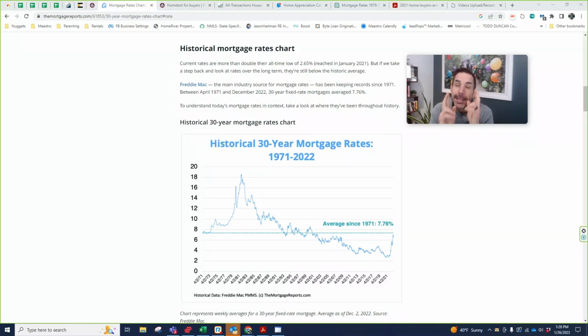Wanted to send you some data about the housing market with interest rates, with the temperature of the market, the history of Colorado home prices, and historical appreciation. So stay with me for just a couple minutes.